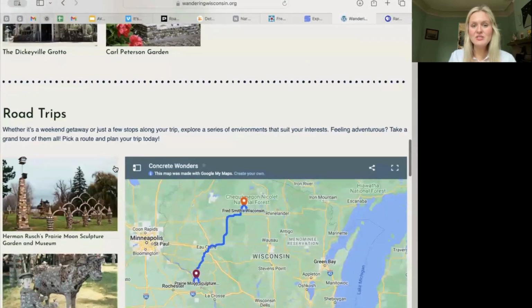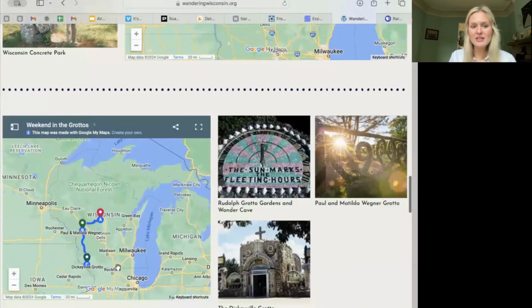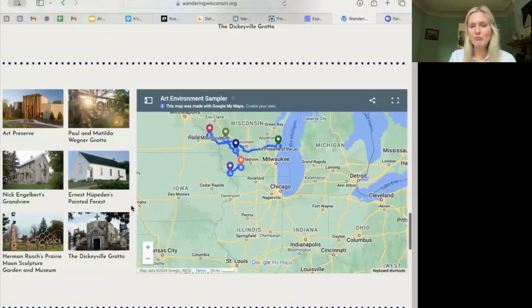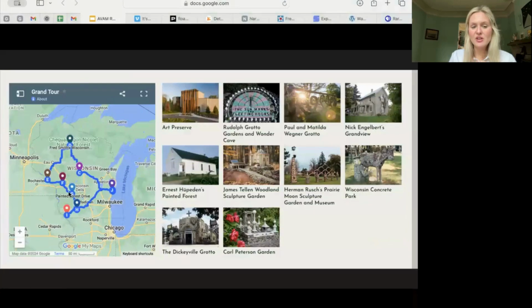They have different itineraries that you can follow, some which are short, some which are focused on specific materials, and then the one that I have here is everything in the state that is included in Wandering Wisconsin. So I very much encourage you to check that out.